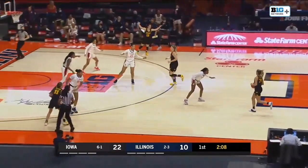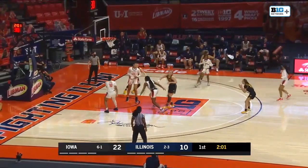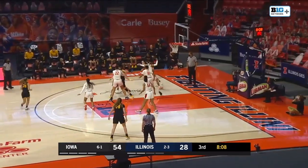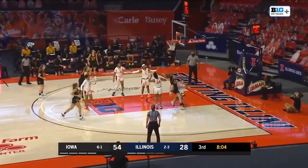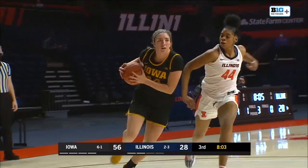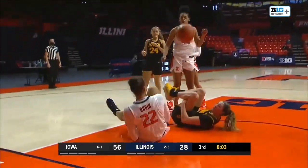All 10 Illini points, 4 of 5 from the field, and 2 of 2 at the charity stripe. But Iowa comes back with another trifecta. Warnock, who's made a couple of three-pointers. Blocking foul, basket counts. Well, it started with a strong closeout there from Miles, and it was too much, so Warnock got her to bite and then went in, and there was nothing left to do.